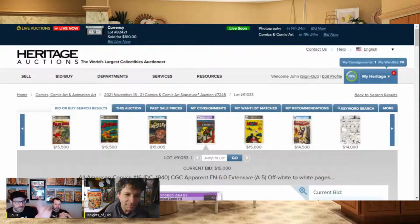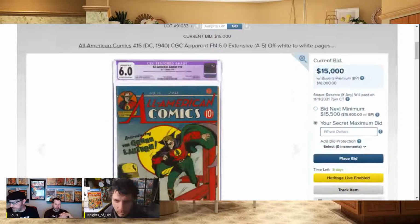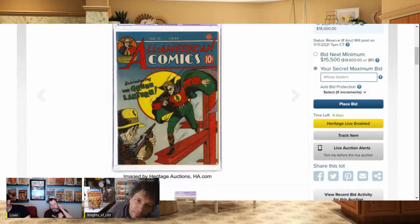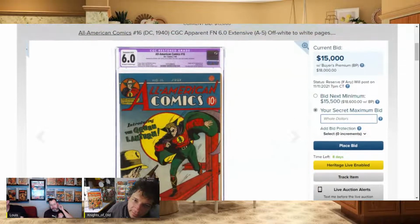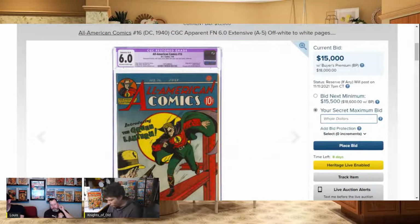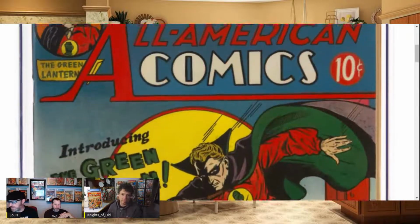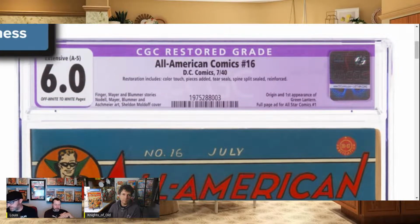Right. We've seen the Action 1. We've seen the Tech 27. Now we got All American 16. Nice. This is the first appearance of Green Lantern, of Alan Scott, I should say. For all you really good looking Jordan fans. Again, extensive restoration. I'm going to zoom in on that so you see it. The extensive restoration includes color touch pieces added, tear seals, blah, blah, blah.